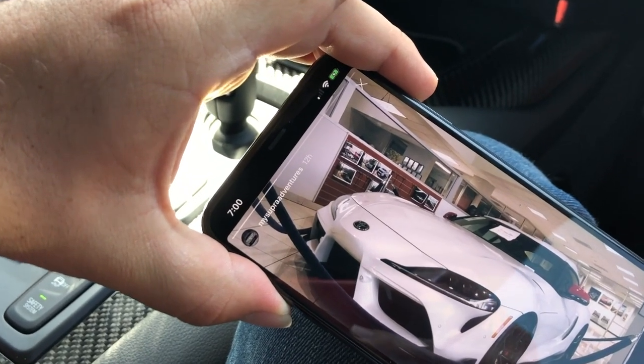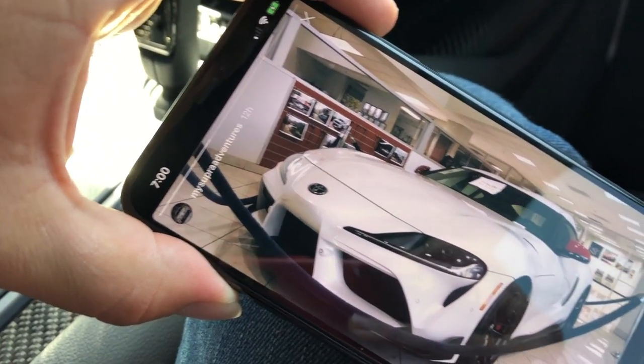And yeah, so we're gonna... Where are we going? I don't know. We're gonna go for a little cruise on PCH. Gonna go for a little cruise. That'll be cool. So right here, we're looking at my Supra Adventures.